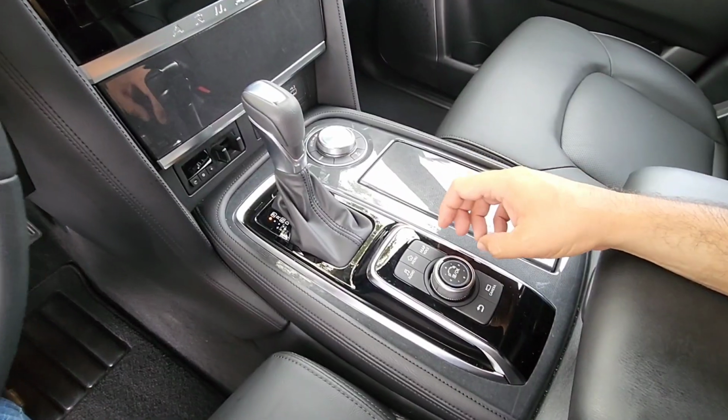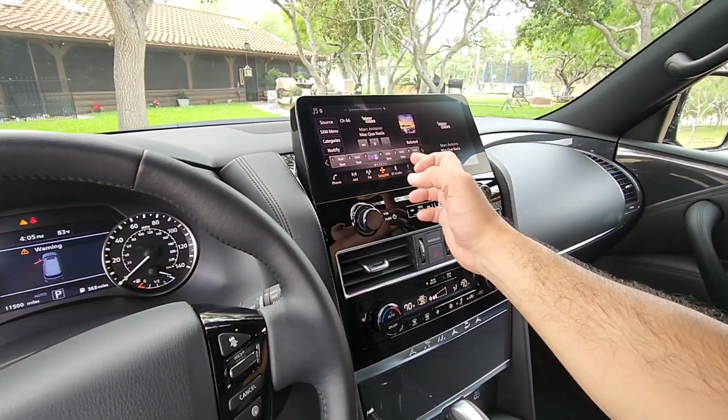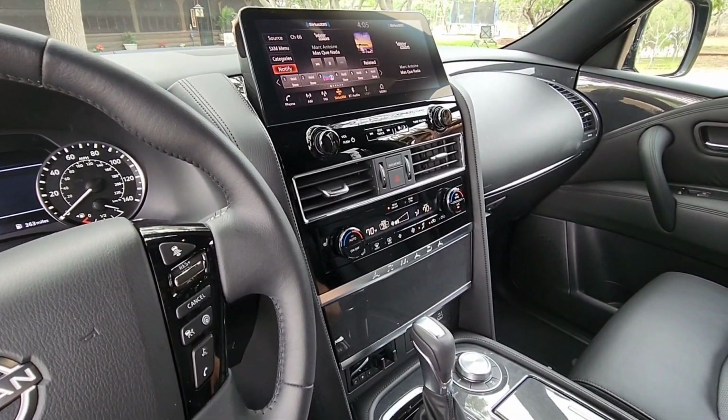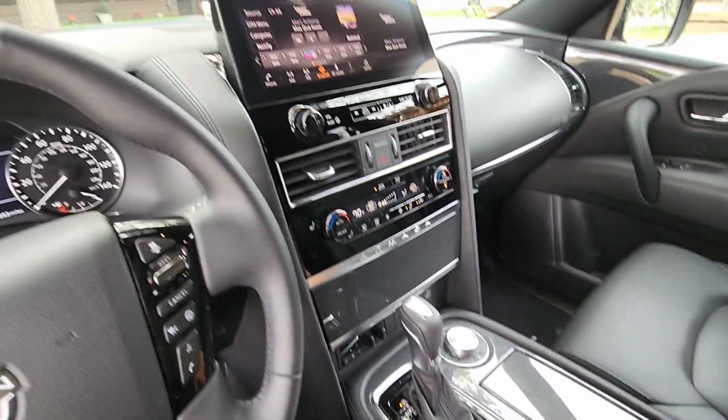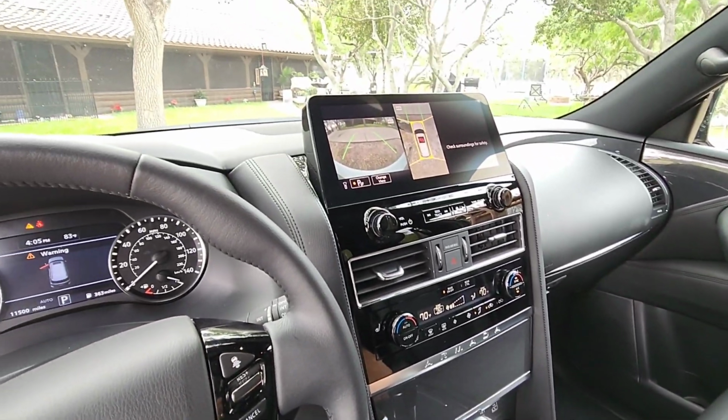Here is a control for your radio as well, so instead of using touchscreen, if you don't want to use touchscreen, you can simply use this and scroll around your different menus. Change your audio, change your menu up here. You can change it to your map view or your camera view.